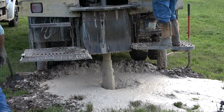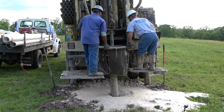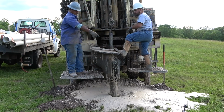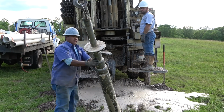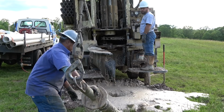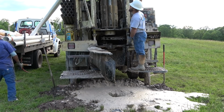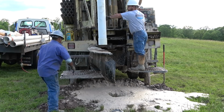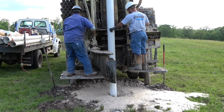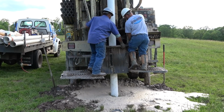Right, so they're down, and they're through the bedrock to the point where we're going to pull this bit out, and we're going to slide the casing in place. So he's laying down the bit. Again, three different bit types get used here. That's a casing. That's around a 6-inch well casing pipe. We want to go down into the bedrock plus 5 feet.